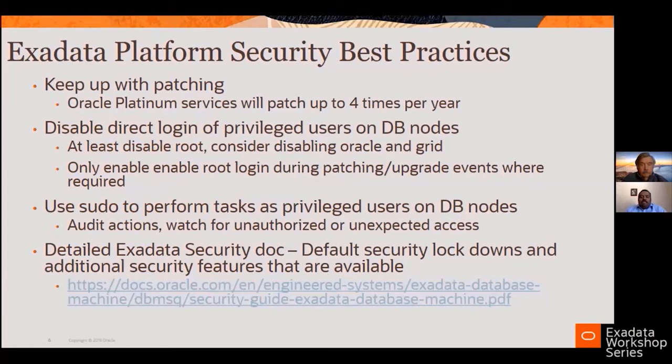Other best practices to follow to lock or harden the compute and database servers are to disable direct login of privileged users on database nodes. Only enable root login during patching and upgrade events as required. You can also use tools like sudo or pbrun to perform privileged user tasks on the database nodes. Exadata provides you with the ability to also implement STIG or SCAP standards across the database nodes. STIG or SCAP standards follow Department of Defense security standards.